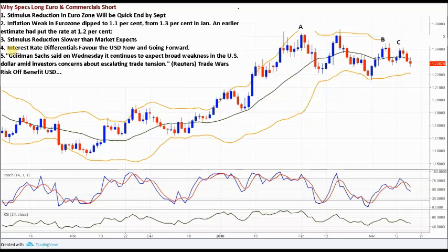Also, the market on the other side is very bearish on the USD. But if you look at interest rate differentials, they favour the USD now and going forward. Stimulus reduction is going to be slow in the Eurozone, so rates won't be going up quickly, okay? And in the US, rates will probably go up quicker than the market expects. The Fed keeps saying they're probably going to do 4 rate hikes. The market just simply doesn't believe them. But if you look at the data, it points to more rate hikes for the USD. Now, last point.